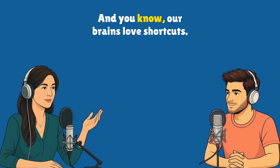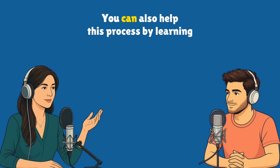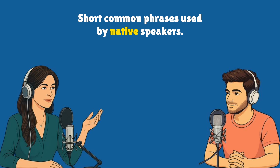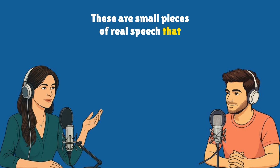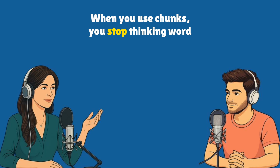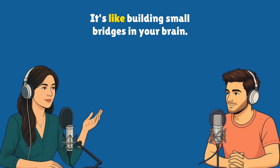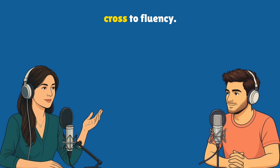Right, and you know, our brains love shortcuts. Thinking in English is basically building those shortcuts for fluency. You can also help this process by learning chunks of language, short, common phrases used by native speakers. Yes, like, "You know what I mean." "I guess so." "That's interesting." These are small pieces of real speech that connect ideas quickly. Exactly. When you use chunks, you stop thinking word by word and start thinking idea by idea. It's like building small bridges in your brain. The more bridges you have, the faster you cross to fluency.